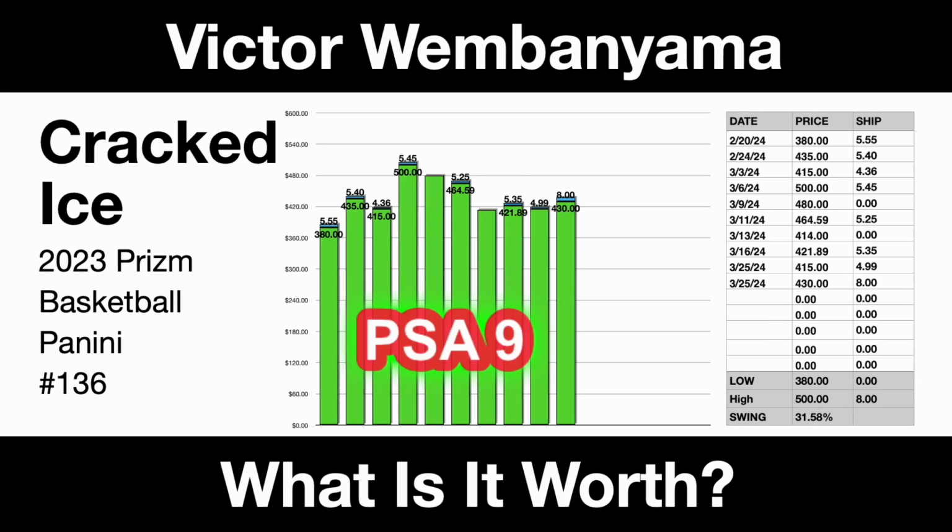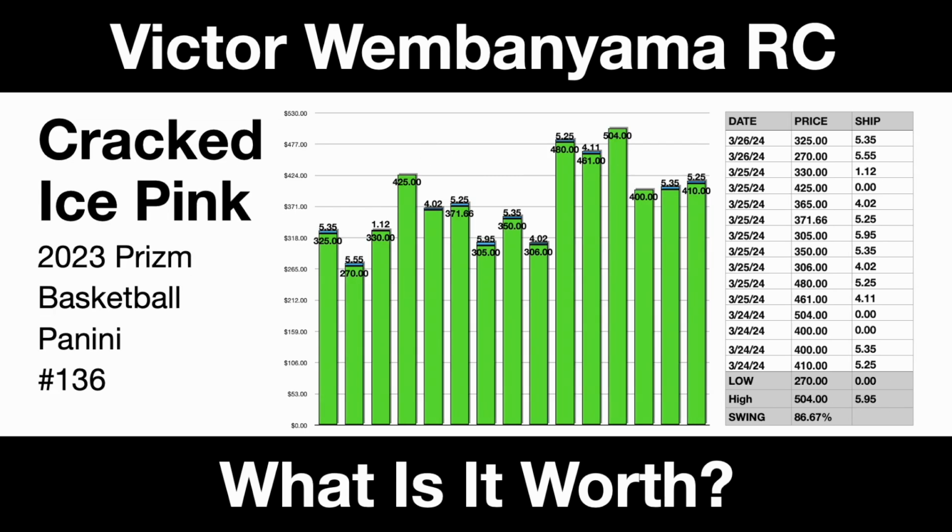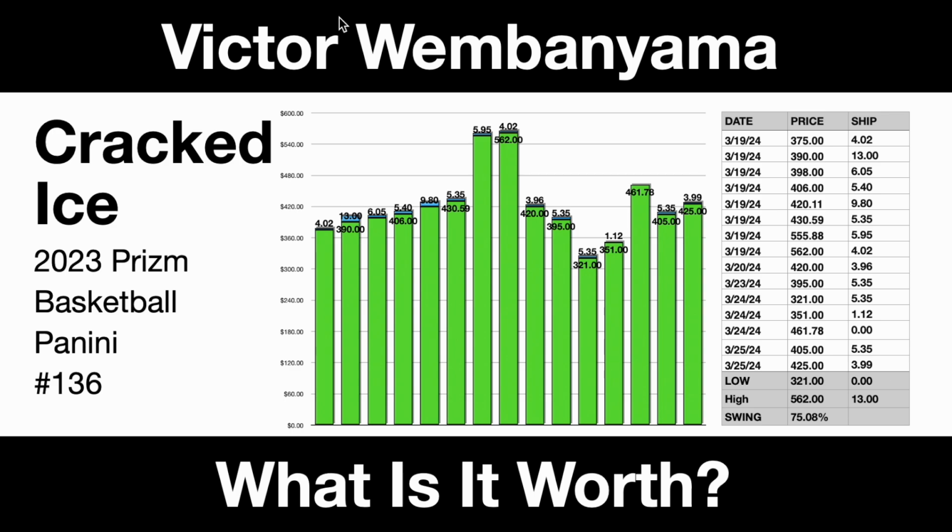We have it in a PSA 9, a PSA 10, and then we're going to take a quick look at a relative newcomer, the pink cracked ice in a raw format. No PSA 9 or 10 on that yet. It's too early in the game. So back to the cracked ice.